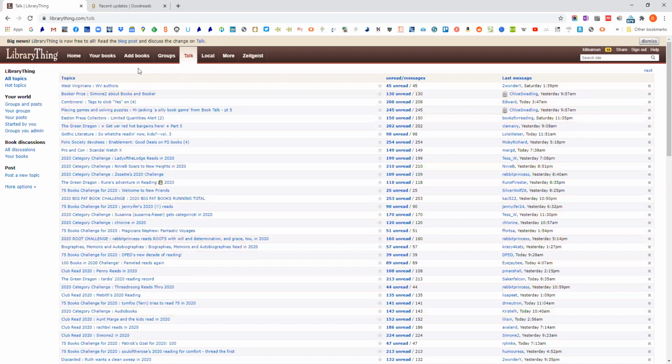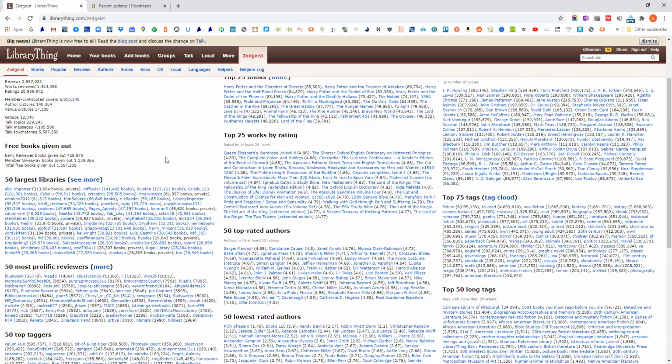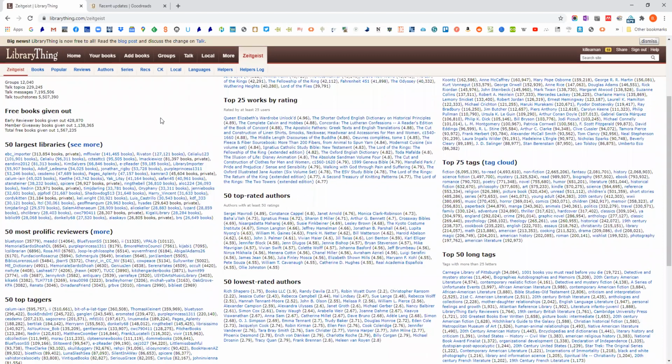The zeitgeist is things like, and I will tell you, I used to be on this list of the 50 largest libraries before this website got so big, and I've fallen way off that. As you now have people with tens of thousands of books. And I don't think even if I got all of mine in here, I hit 10,000.